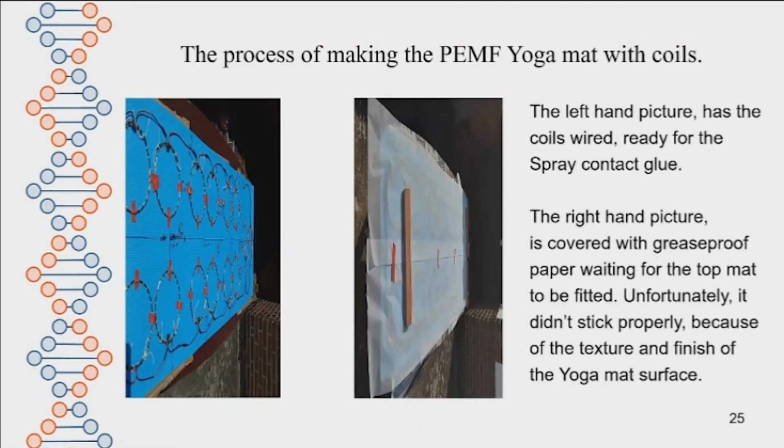Now this is outside the front bungalow at Alveston. Nice sunny day, beautiful day, and the process of making the PEMF yoga mat with coils. The left-hand picture has the coils wired ready for the spray contact glue. It's a beautiful day, and I thought it would all go perfect, but it didn't. The right-hand picture is covered with greaseproof paper, waiting for the top mat to be fitted.